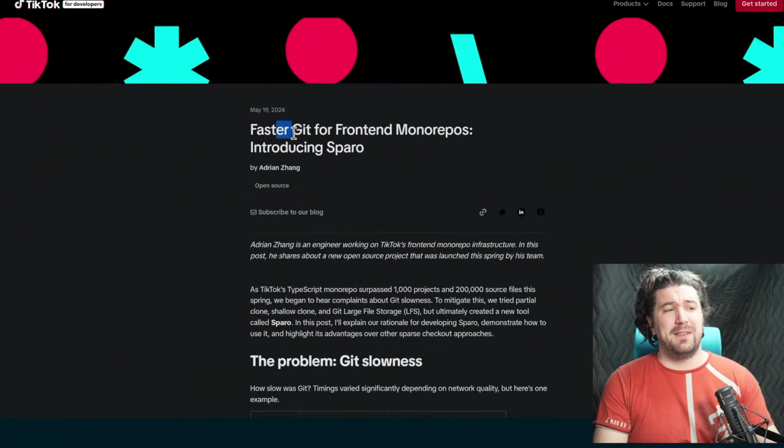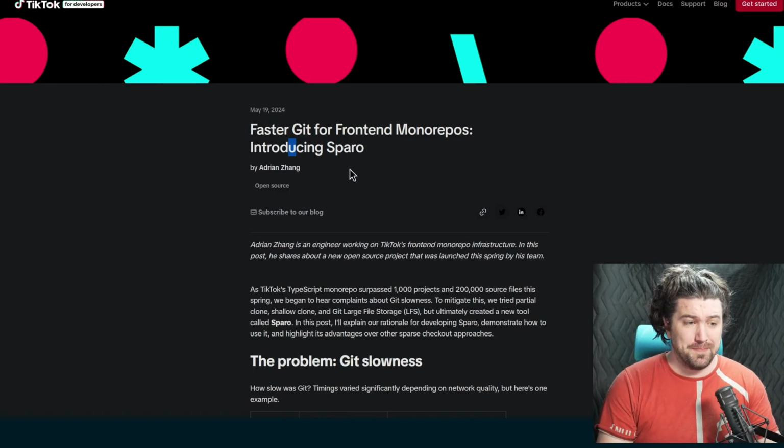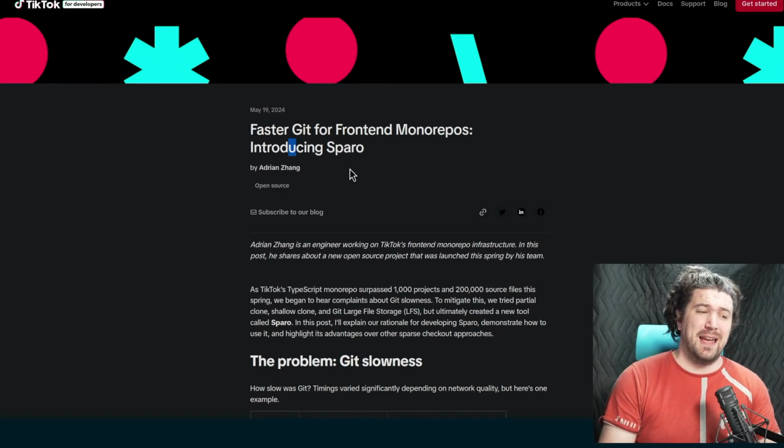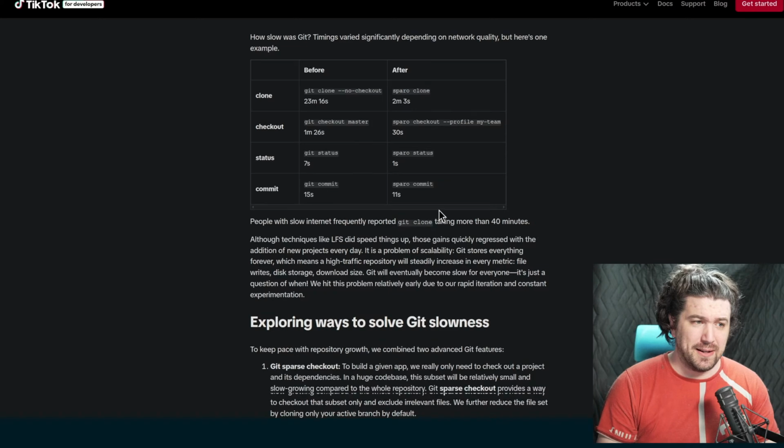Git has worked just fine for the Linux kernel without ever needing a special tool. And the reason is Linux kernel doesn't abuse it. But if you're so tempted to abuse your Git repository like TikTok has, well, TikTok has released something for you. Faster Git for front-end mono repos, introducing Sparrow. So Sparrow is a layer on top of Git so that you don't have to use Git properly. You can abuse it. And that's what it does.